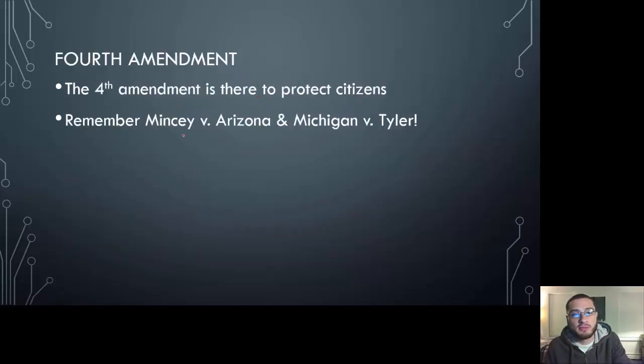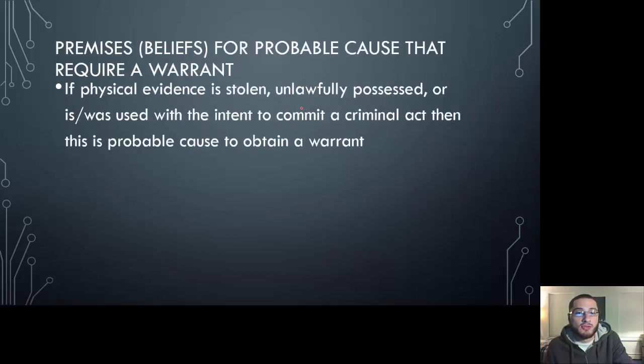So the Fourth Amendment, just a reminder, is really to protect the citizen so that warrantless searches aren't served on innocent people or people that don't deserve to have warrants served on them. As for the premises for probable cause that require a warrant: if physical evidence is stolen, unlawfully possessed, or is or was used with the intent to commit a criminal act, then this is probable cause to obtain a warrant. Okay, you need probable cause.